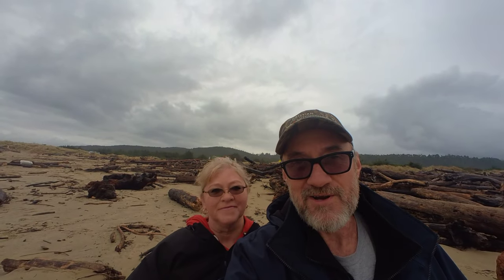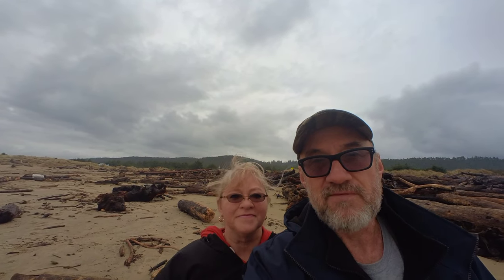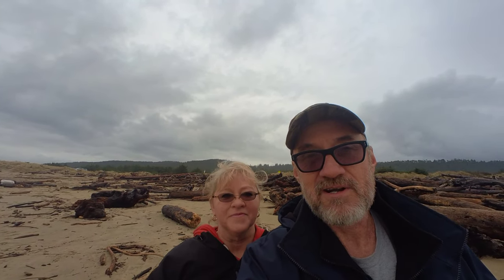What's up, everybody? We're out here at South Jetty in Winchester, Oregon. Day one or two of the King Tides. We're out here in Driftwood Forest. Look at all the driftwood here.